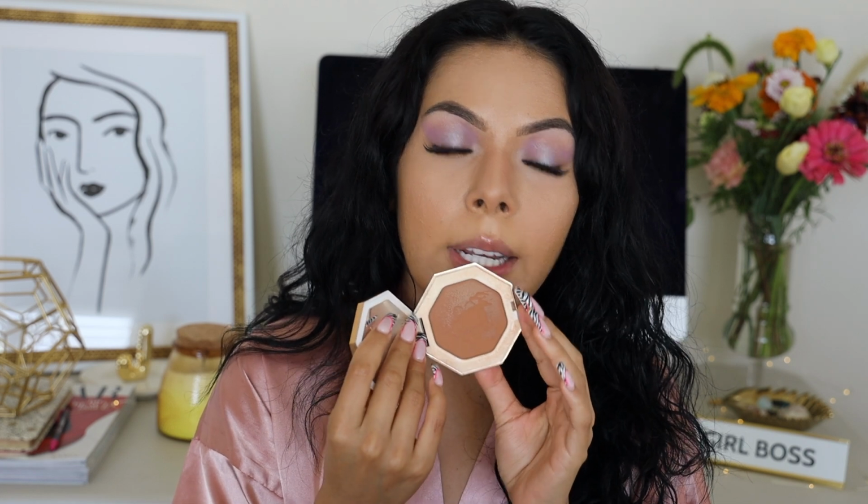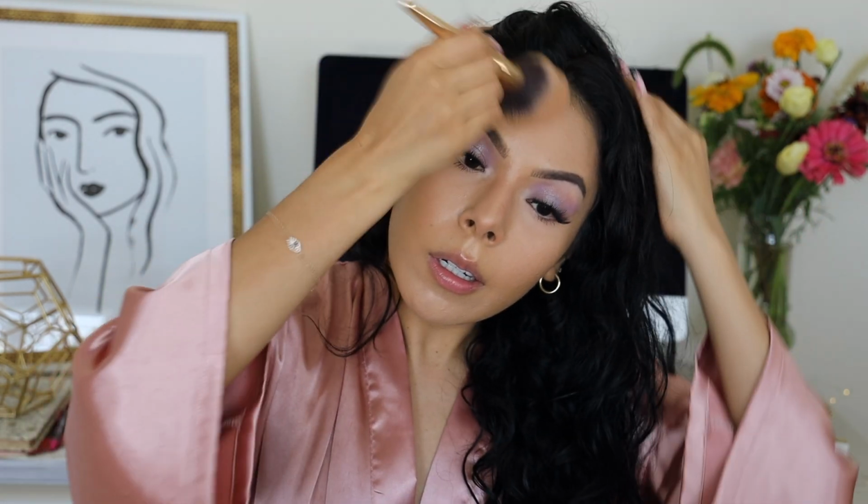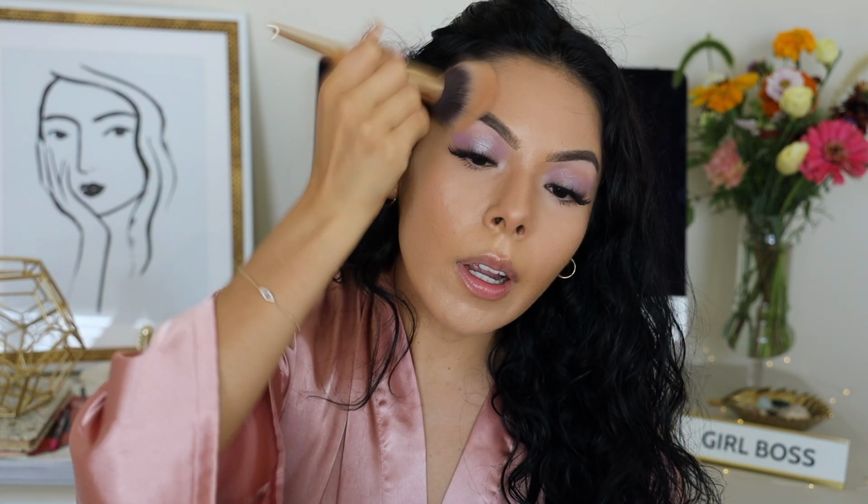Okay, so we're gonna start off with Fenty Beauty Powder Bronzer in Bajan Gal right here. This is what I've been using nonstop to warm up my face. I'm gonna be using this big It Cosmetics fluffy powder brush, and I'm just going to be powdering with the powder bronzer just in the forehead to kind of add dimension so that we're not one-dimensional.